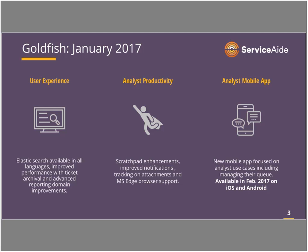Also, we have some archival changes coming up and some improvements to the advanced reporting domain and how we handle multiple domains. On the analyst productivity side, a lot of improvements to Scratchpad and attachments and how attachments are used on tickets. And lastly, Microsoft Edge browser support for users who are on Windows 10 and above.